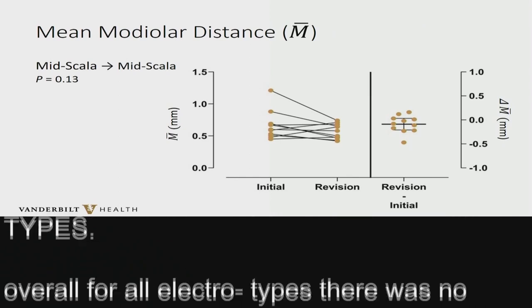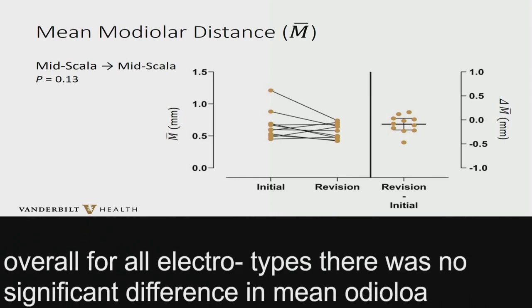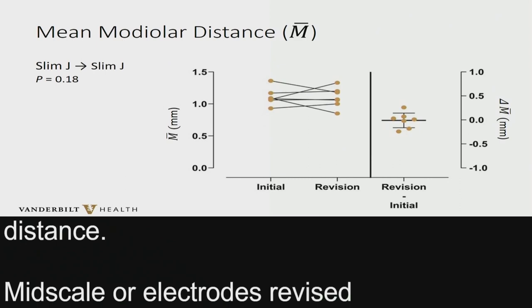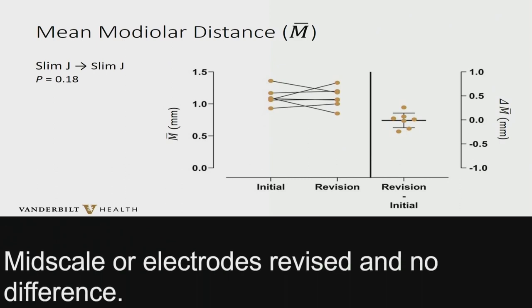Now looking at each electrode array type individually, this is the mid-scala electrodes revised with the same. Again, no significant difference in mean modiolar distance. Looking at Slim J's revised with the same, again, no significant difference in mean modiolar distance.